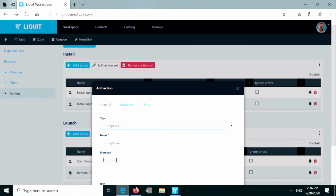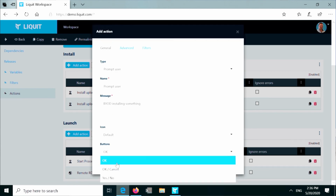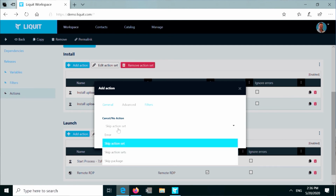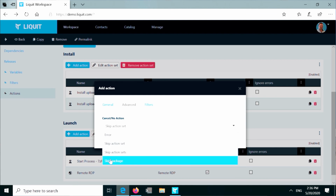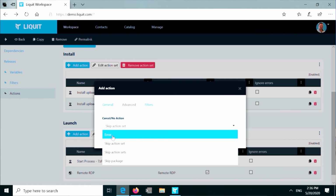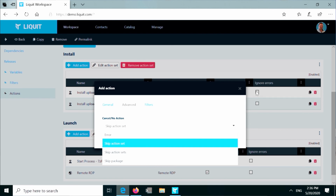And in some scenarios it's great just to prompt the user. For instance, in a bring your own device scenario, you need to have approval to install something. So a user can do an opt-in on this one, so I can say a yes or no. And if a user clicks on no, what should we do then? Give the user an error, skip an action set, skip a full action set, or skip the complete package. So in this case, it could be, I want to install 7-zip. If the user doesn't allow it, I would go to the launch sequence and try to launch the RDP session. I can still work, not as good as I would like to, but it's still able to work, and we can deliver any form of application in any type.